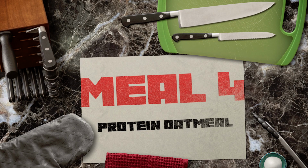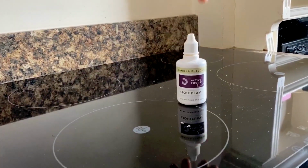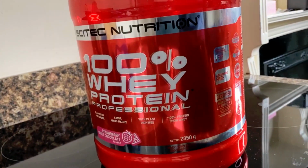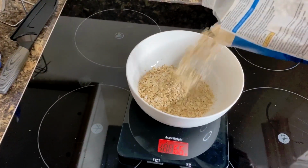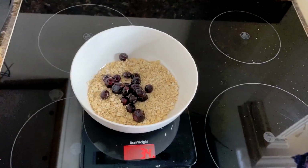Meal number 4 is going to be protein oatmeal, and this is one of my favorite meals since you can make it in a couple of minutes and you can take it with you anywhere in a box and just mix it up with water later on. All you need is some oats, some vanilla sweetener, some cinnamon, protein powder and some blueberries or any other berries.